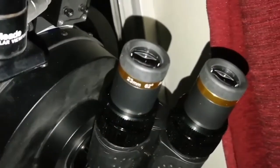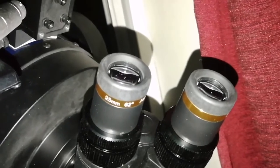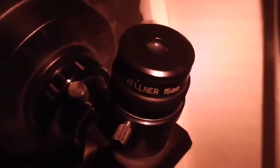Let me go for another eyepiece set, but this one is really good. Let me go for 10mm just to see. Okay, I'm using one of these eyepieces from the TAL M1 telescope. First I use this one, which is a Plossl 25, very sharp, and now I'm using the 15mm version of this, a Kellner 15mm, which is also very good.